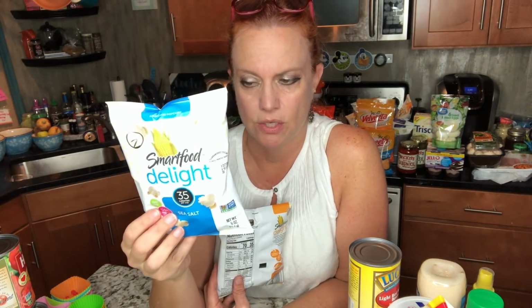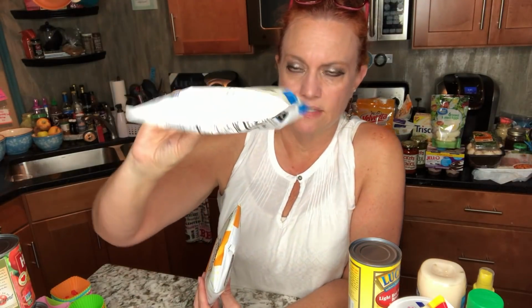I will warn you, if you just scan these and don't enter the information, this one scans 4, but it's trying to scan it for a regular size bag of this. This is definitely only 2 Smart Points. This is a little tiny, see how big it is? It's a little tiny bag, but it was very satisfying and it was very yummy.